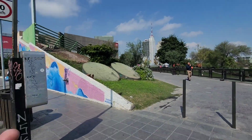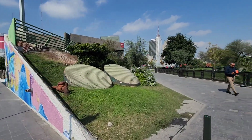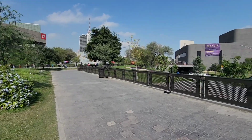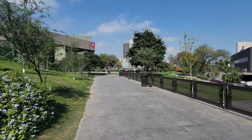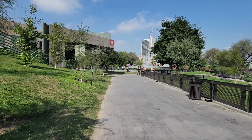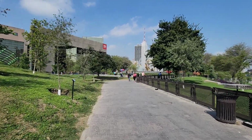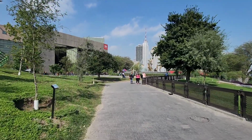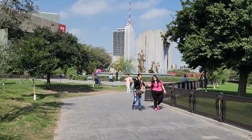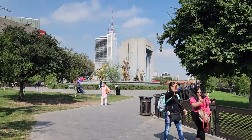Alright, we're finally here, the Macroplaza. This is a very impressive area in Monterrey. I would actually start your adventure here or get a hotel in this region, and don't forget San Pedro. San Pedro, I would say, is the cream, the cherry on top. But this right here is absolutely gorgeous.